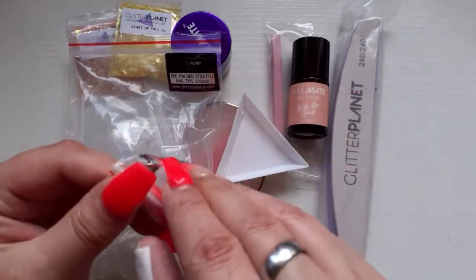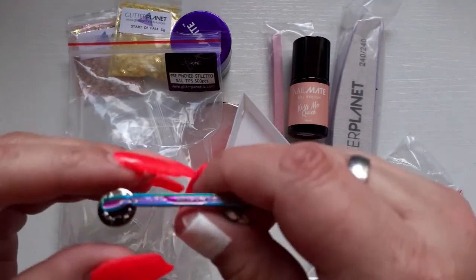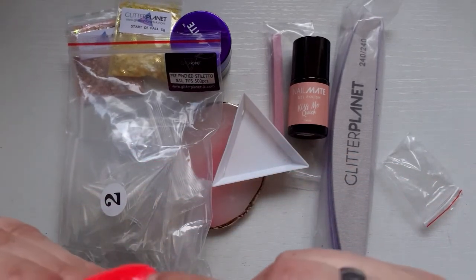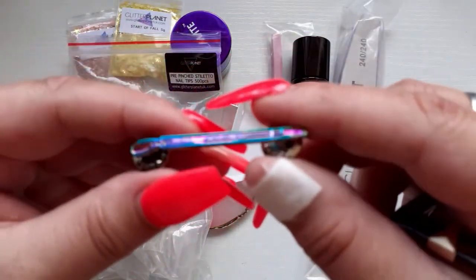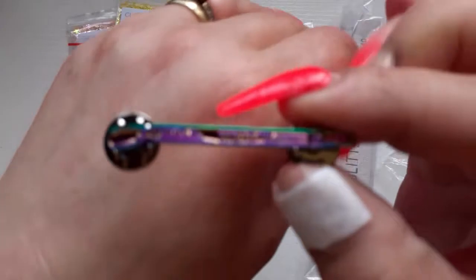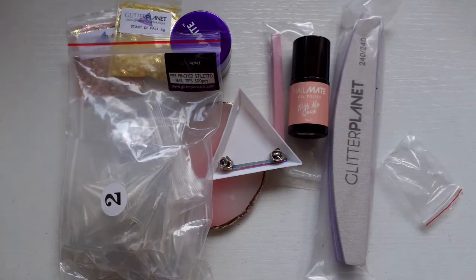Oh, that's cute. It's a pin. Let me move that 'cause I'm balancing it on my leg. I can't see what that says. Hang on. Nail Mate Super Scraper. Oh, am I showing you? Oh, my camera ain't gonna focus on that. Hang on. There we go. That's cute. Don't know what I'm gonna do with it, but.